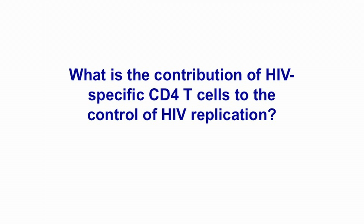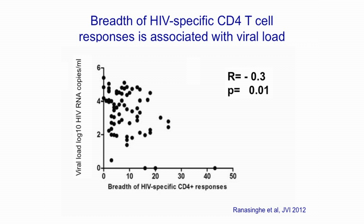And so we did just a simple interferon gamma ELISpot assay and asked the question, well, what is targeted and what is not targeted? Just to remind you, we looked here at the breadth of the HIV-specific CD4 T cell responses versus the viral load in those individuals, and we see a modest inverse correlation of the breadth with the viral load. So basically, having more HIV-specific CD4 T cell responses is slightly associated with a lower viral load.